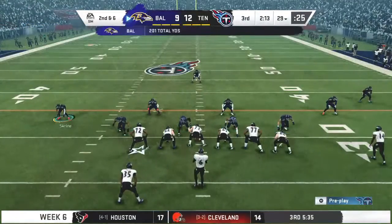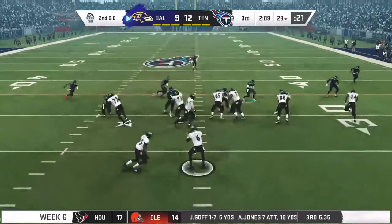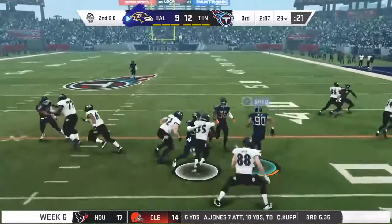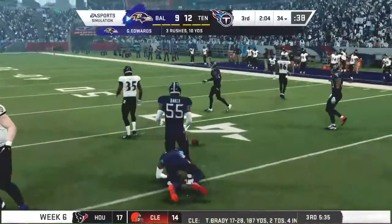Everyone's got to be able to catch the football. Doesn't matter what position you play, but if you're on offense, be aware a ball may come your way. They run with Edwards, and he'll take this up near the 35, maybe the 34.